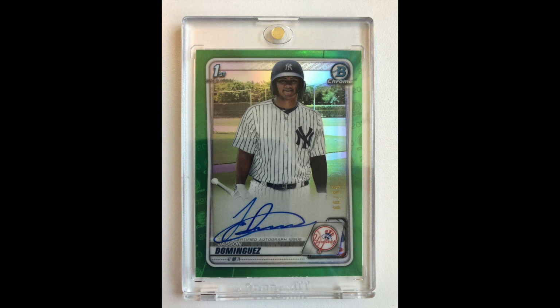Greens out of 99. This is a retail-only product nowadays in Bowman, where the only way you can get it is from ripping retail.